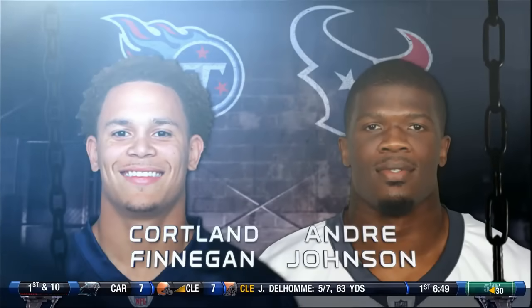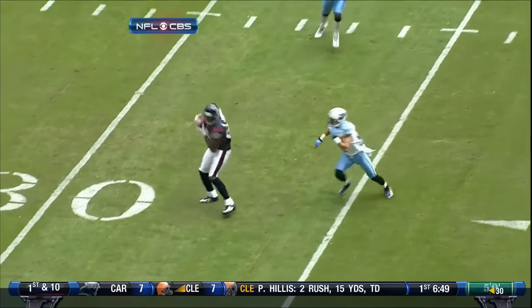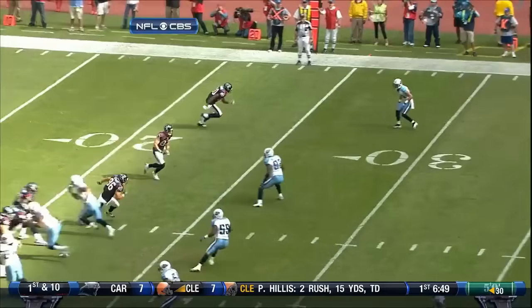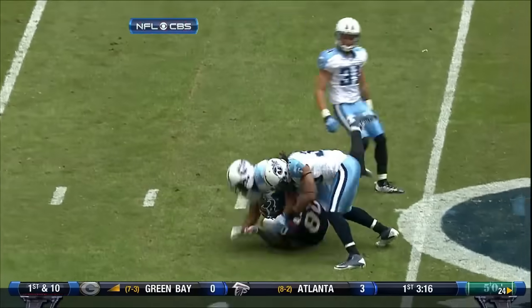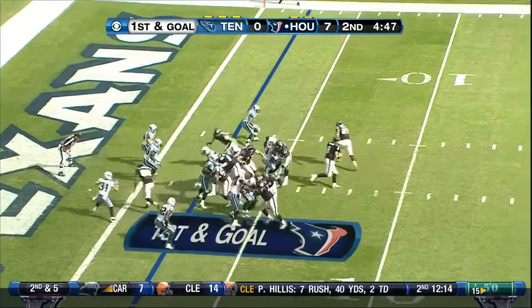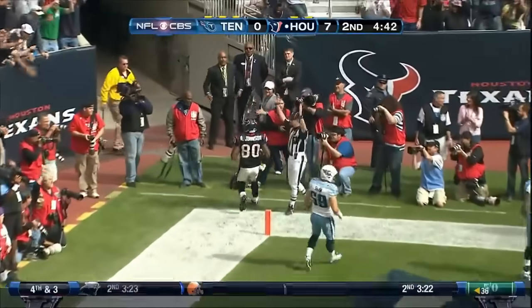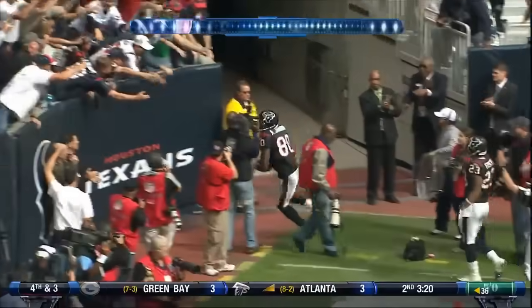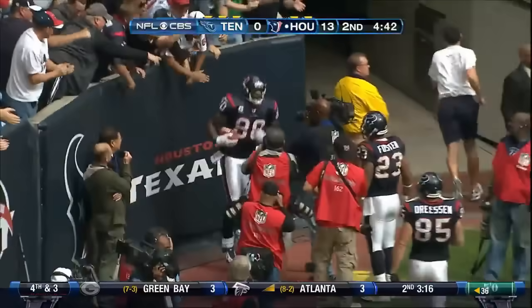This time he's in the slot, so he's away from Cortland Finnegan. Finnegan, the all-pro defensive back, number 31. This is 5 catches now so far in the first quarter for Andre Johnson. First and goal. Texans trying to add to their lead. On the roll. Schaub to Johnson. Touchdown, Texans. They are picking apart this Tennessee defense.